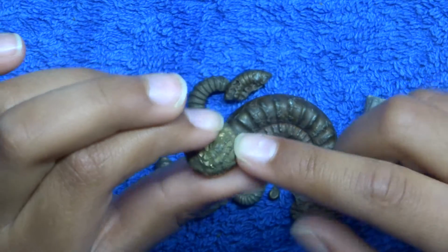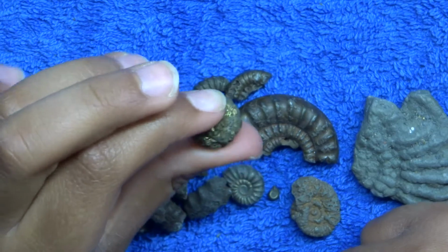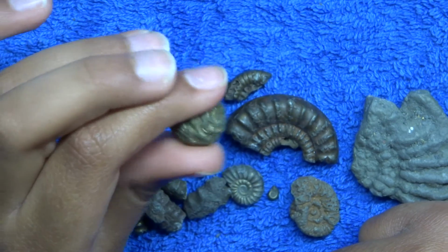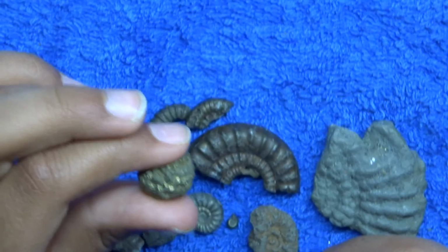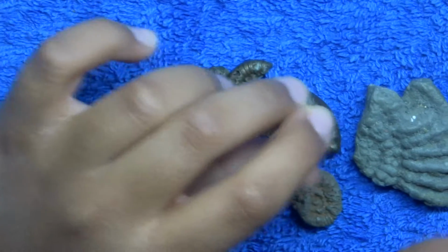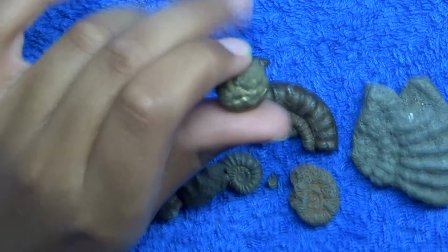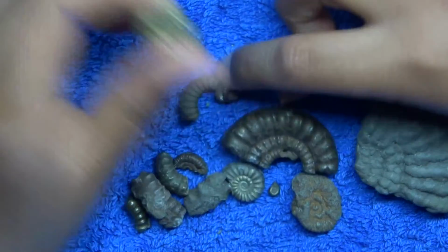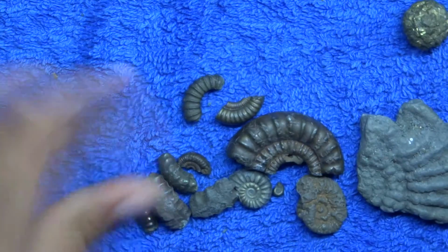It's known as fool's gold because some guy found it and he thought it was gold, and then he went back to England, and it turned out it wasn't. So that's enough talking about fool's gold. Let's start on the ammonites.